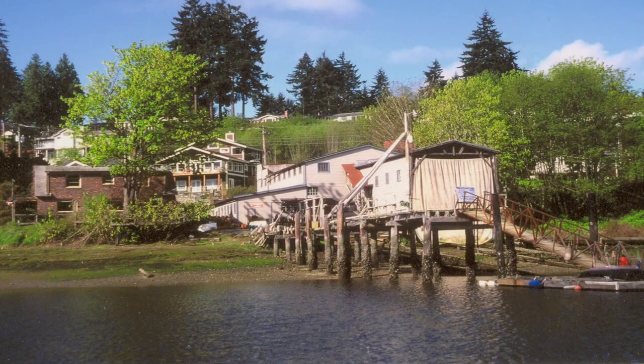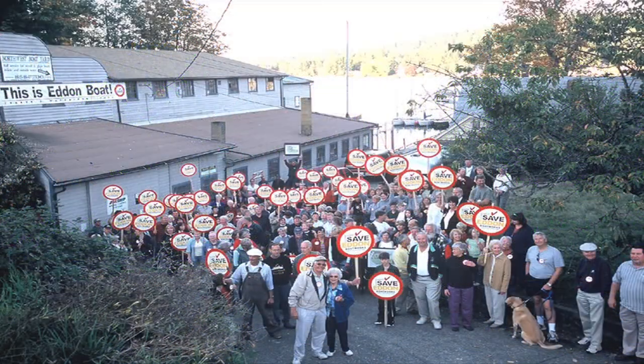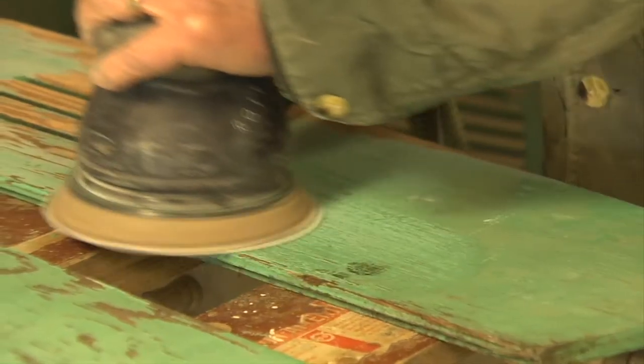Then the city, of course, saved it in 2004, a grassroots effort. And now we have a not-for-profit, the Gig Harbor BoatShop, that inhabits the yard.